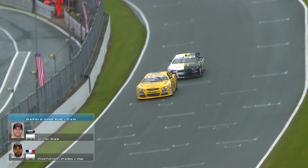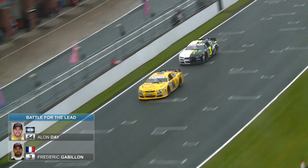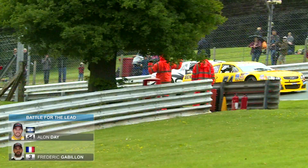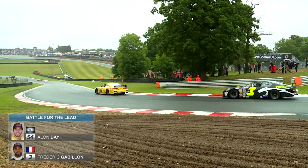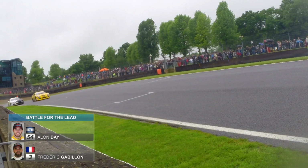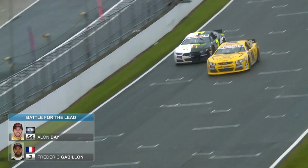The battle for first place will last until the ultimate lap. Gabillon keeps Day under pressure. The Frenchman seems to be faster than the Israeli. On board with him, he gets a run on Day in the last corner. Both cars are side by side before the start-finish line. Alan Day will keep the advantage until the end and scores a new victory.